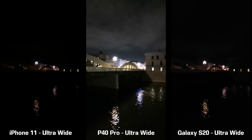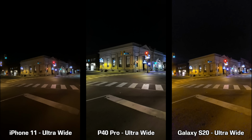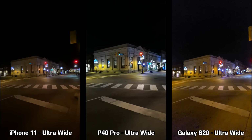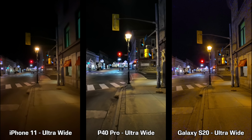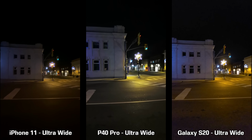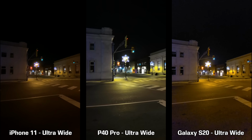And we have one last video test in low light between the P40 Pro, the S20, and of course the iPhone 11. So once again, I am recording in 4K at 30 frames per second, and I'm using the ultra-wide lenses on the back of these 3 devices. So I'm gonna pan right slowly, then back left. So this is how recording between these 3 devices would look like at night.